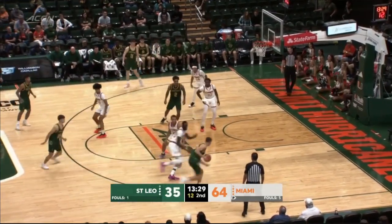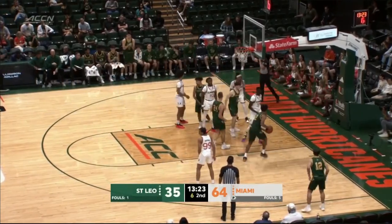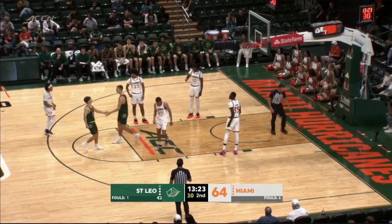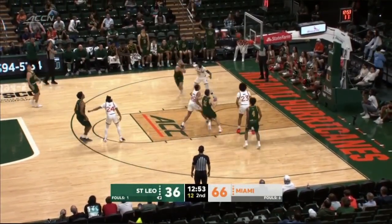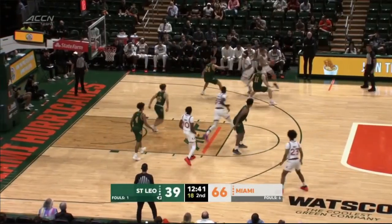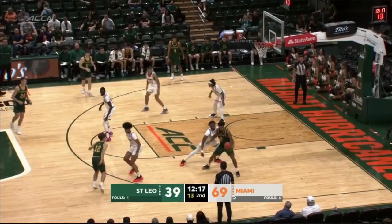Play on with 13:30 left to play in the game, and Miami leading 64-35. And there's a fishing game. You know, it doesn't really come back to haunt you for the regular season, but I just want to know what he did. And the Lions moving the ball around the perimeter, and there's a three, and that's a flagrant 2 technical foul.